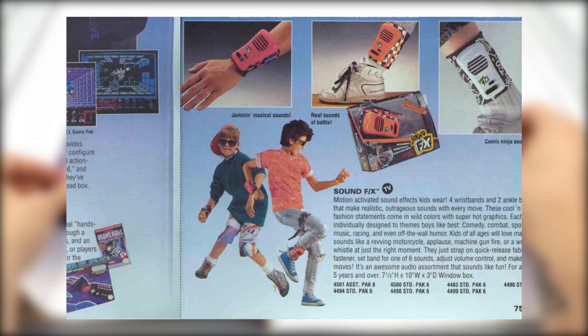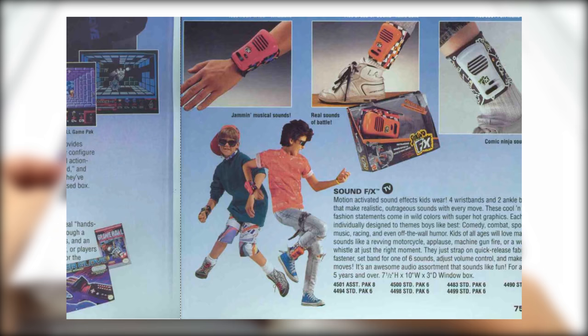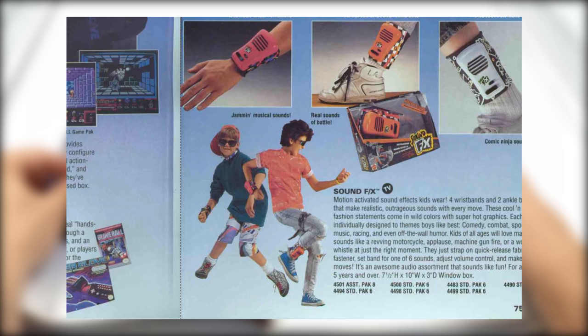Motion activated sound effects kids wear. 4 wristbands and 2 ankle bands that make realistic, outrageous sounds with every move. These cool and crazy fashion statements come in wild colors with super hot graphics. Each is individually designed to themes boys like best. Comedy, combat, sports, music, racing, and even off-the-wall humor. Which means farts. Kids of all ages will love making sounds like a revving motorcycle, applause, machine gun fire, or a wolf whistle at just the right moment.